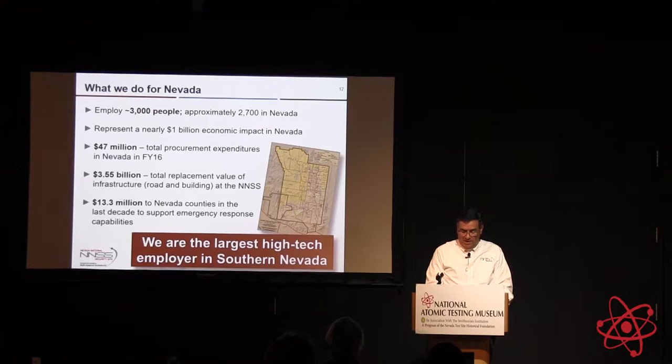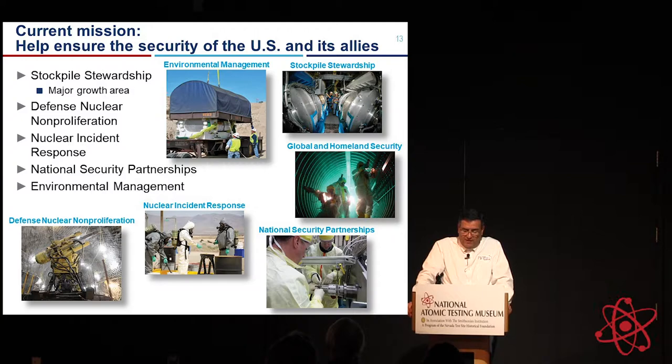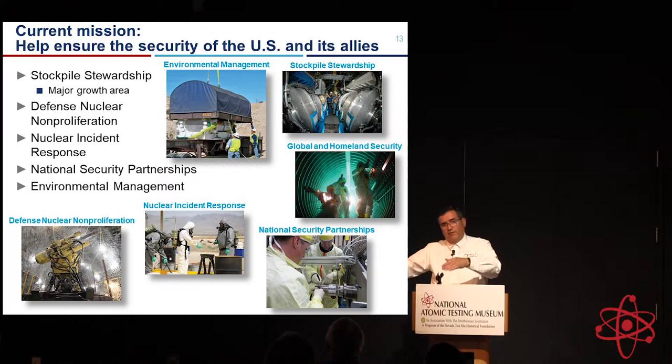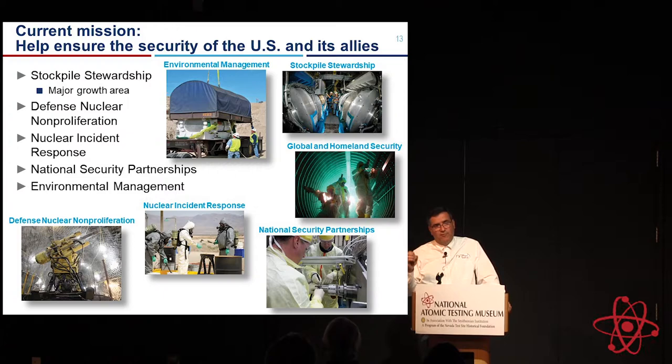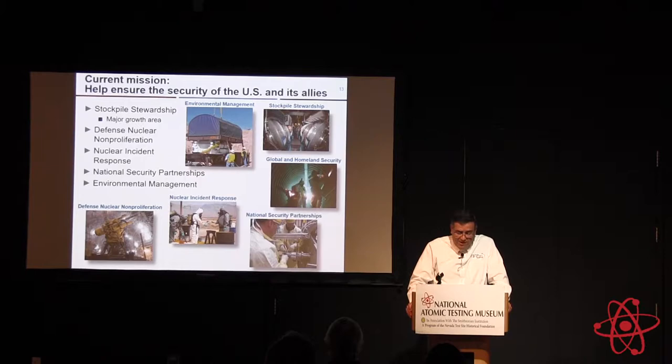So, back to the mission. Again, we're about ensuring the safety of the United States and its allies. And this is done, as I mentioned, through stockpile stewardship. We do defense nuclear non-proliferation. Think about that as more of the Homeland Security side, versus the Defense Department. Stockpile stewardship is about our nuclear weapons. Defense non-proliferation is about understanding what other states are able to do.